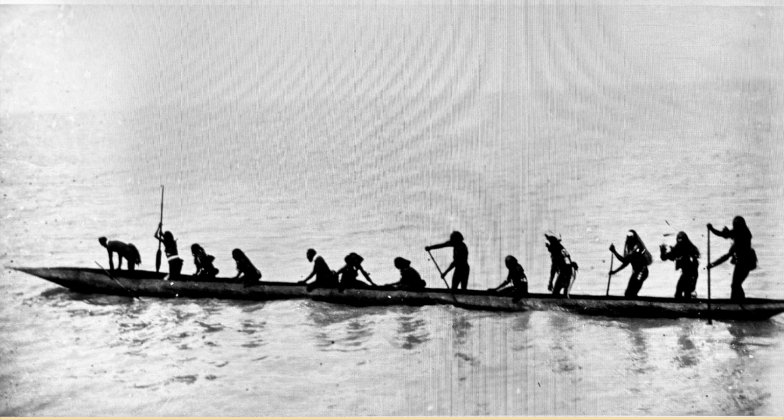This photograph shows Tugeri warriors in their distinctive canoes. Note how these vessels had no sails or outriggers. Instead, the warriors used long poles to propel themselves through shallow waters.